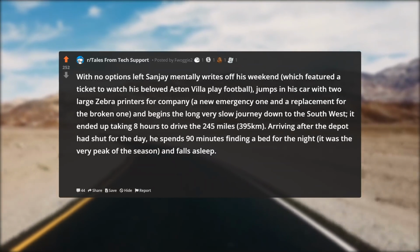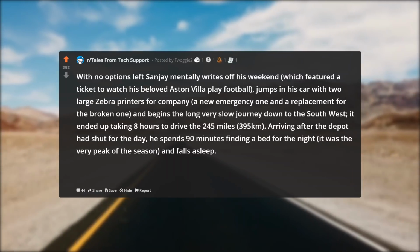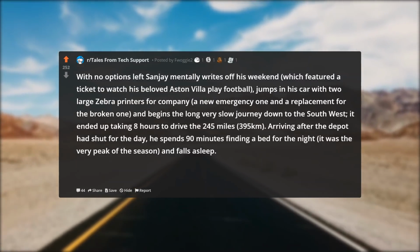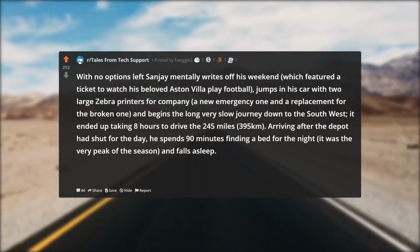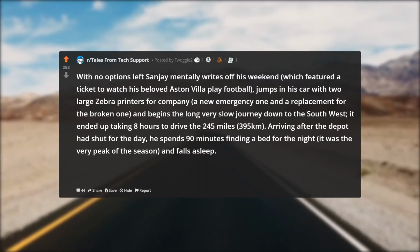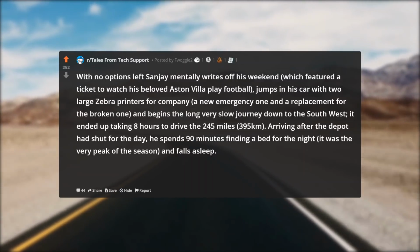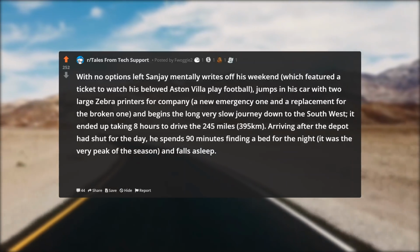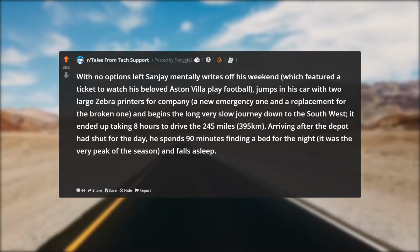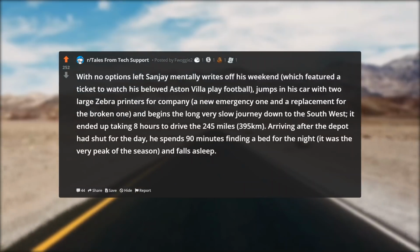With no options left, Sanjay mentally writes off his weekend, which featured a ticket to watch his beloved Aston Villa play football, jumps in his car with two large Zebra printers for company, a new emergency one and a replacement for the broken one, and begins the long, very slow journey down to the southwest. It ended up taking 8 hours to drive the 245 miles, 395 kilometers. Arriving after the depot had shut for the day, he spends 90 minutes finding a bed for the night. It was the very peak of the season, and falls asleep.